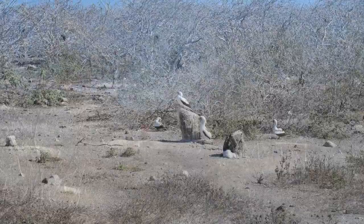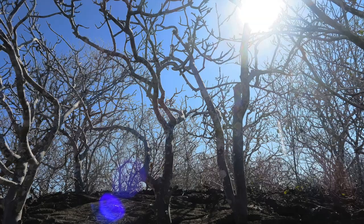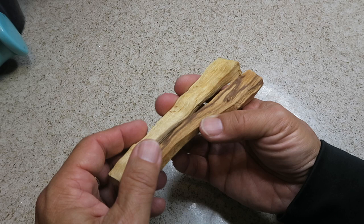So we went up here to see wildlife and mainly a lot of birds, but I was really enchanted even walking through these Palo Santo forests, knowing that I had Palo Santo fragrance to use once I got back home, and now I knew one of the sources of the Palo Santo fragrance are from these trees. So I want to show you all this. And it has a beautiful, sweet scent.